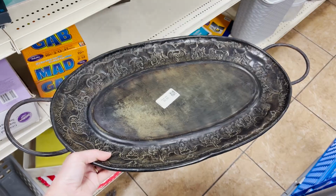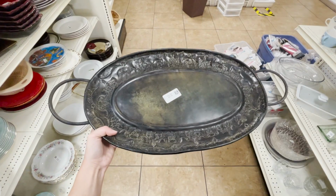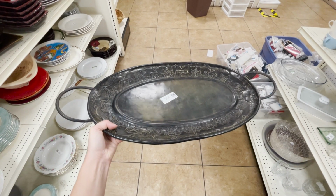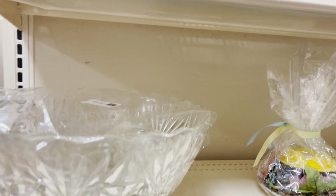Ooh, this tray is a really good find. I love thrifting trays. You can just gather your decor and your necessities on a tray and it just instantly makes your home look better. It's $5.99, it's heavy metal, it's perfect.